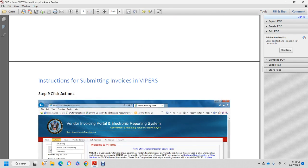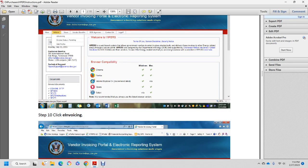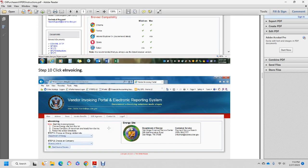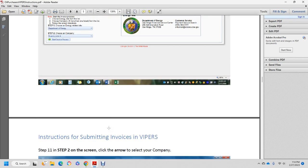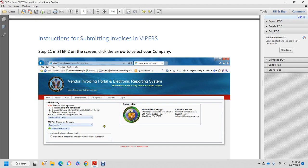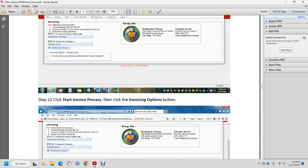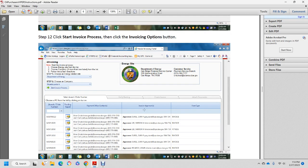Step 9. Click actions. Step 10. Click e-invoicing. Step 11. On the screen, click the arrow to select your company. Step 12. Click start invoice process, then click the invoicing options button.